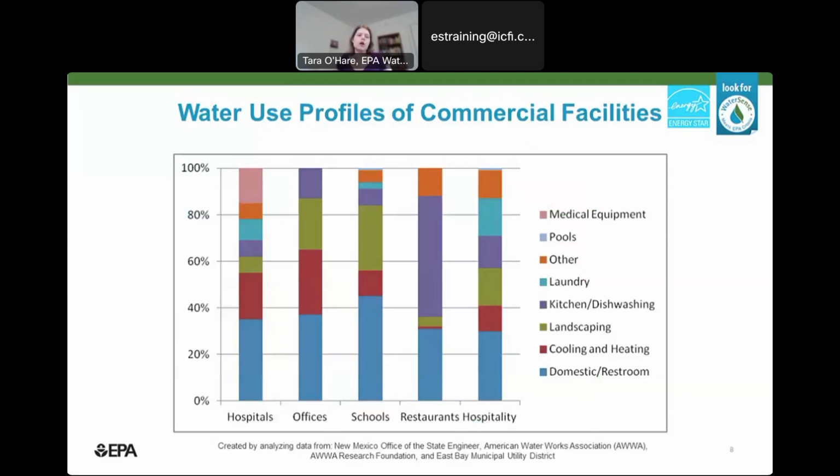So just to give you a quick overview, we put together a graph of what types of water use profiles you could find in different types of commercial facilities. So we took some averages from different sources and made some guesses, basically. The information that you see here is really dependent on the building type, and it's also dependent on a lot of things that are happening in your building. So this may not exactly ring true for you, but it's a good start.